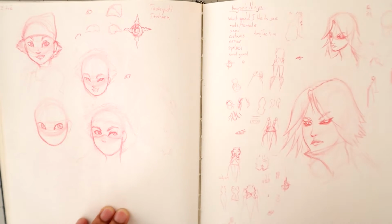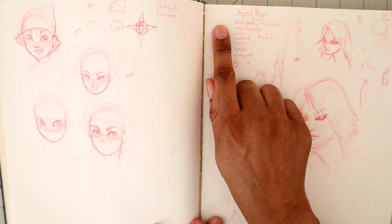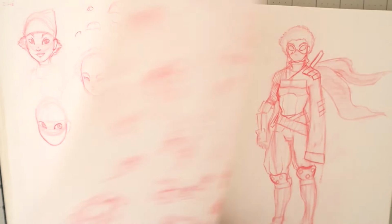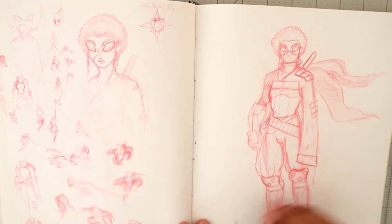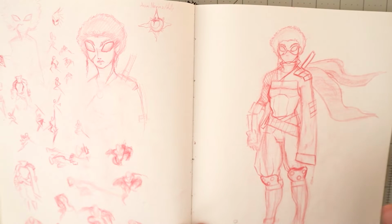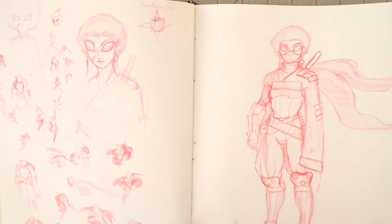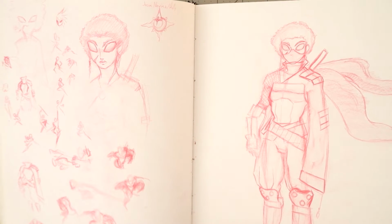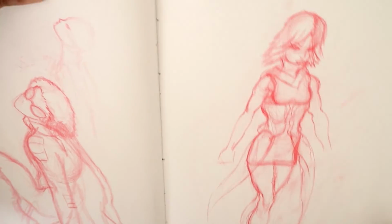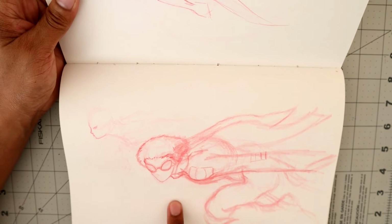Okay, one of my favorite games is Vagrant Story, but this I wanted to have Vagrant Ninja. Oh, and there he is. Oh my goodness. He has no backstory, no history. Oh boy. I just wanted to do a ninja. And his assistant. Oh boy.